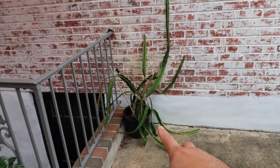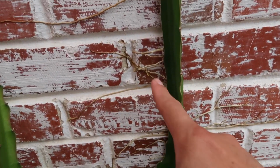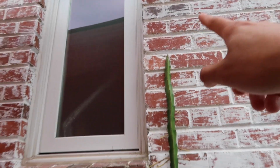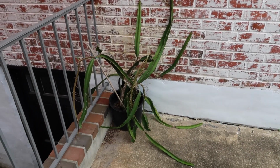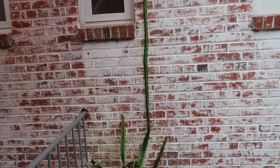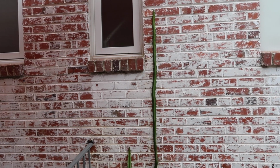This crazy monster is a dragon fruit, and it's growing in a small pot. And check this out, it has started growing on my wall. I'm gonna have to rip it off of here, but it has grown all of this year. Isn't that wild? That's crazy. So sad that I have to take it out of here very soon, because if I let it stay here, it will be killed by a first frost.